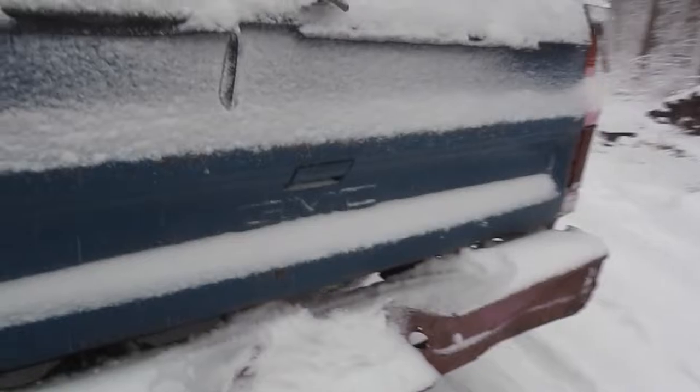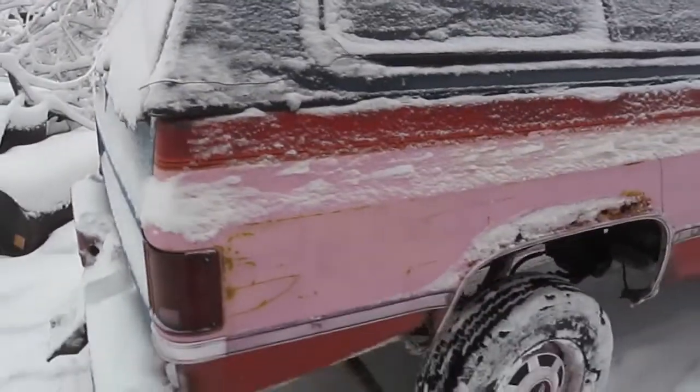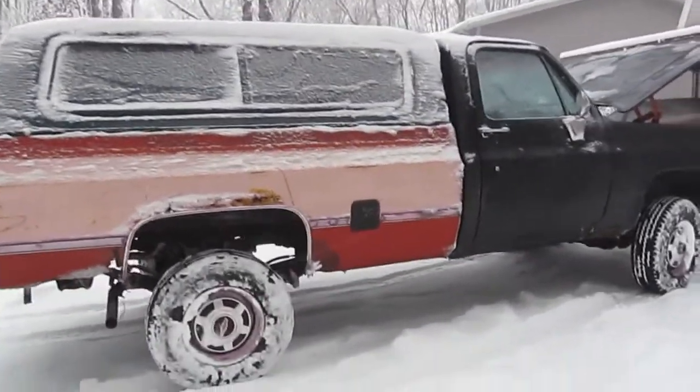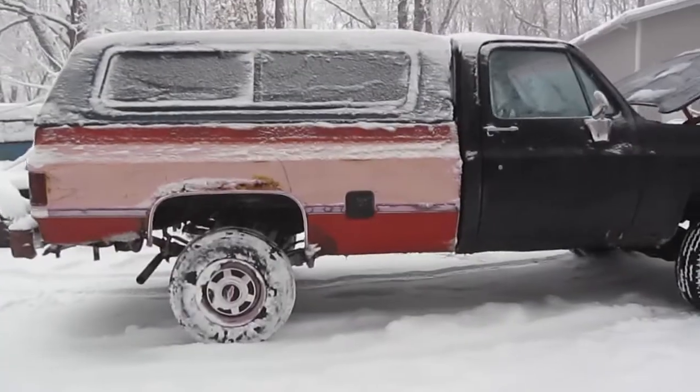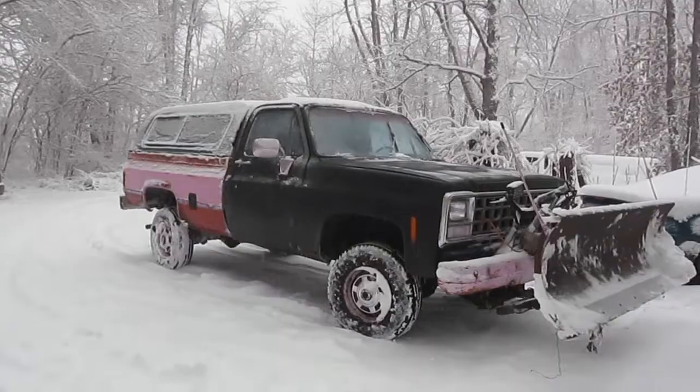And so that's it. That's my '78/'80 Chevy pickup. That is my Winter Beater Challenge for this year.